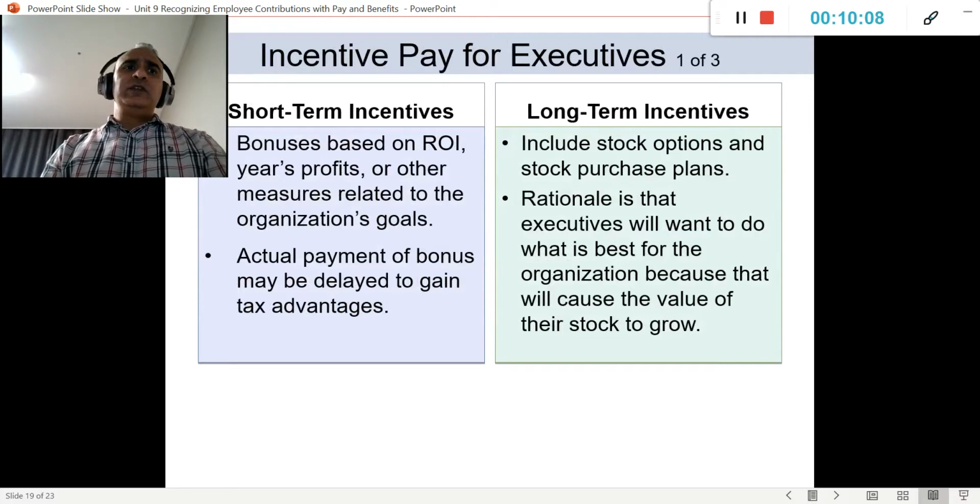When we talk about incentives, we also have to talk about incentives not only for workers but also for executives. In this case, we have to be very careful because there are short-term and long-term incentives.